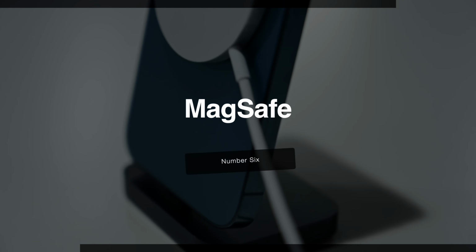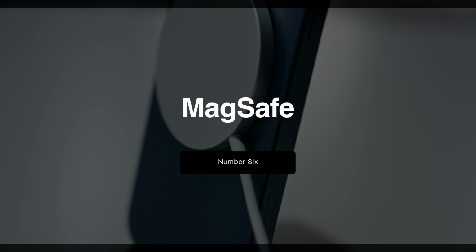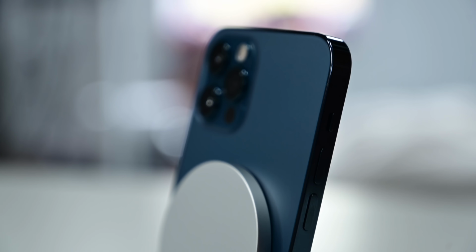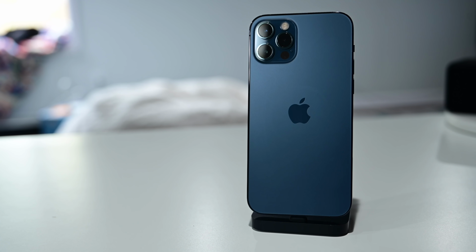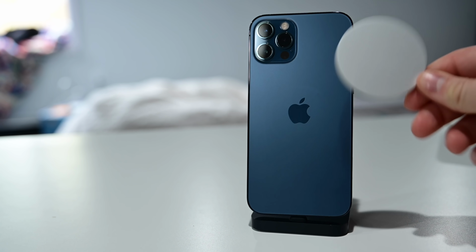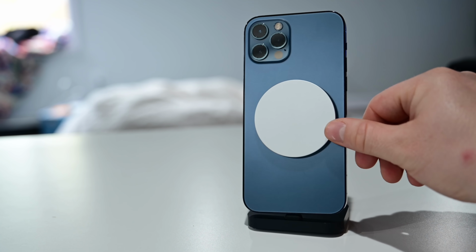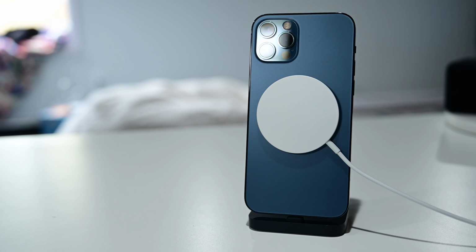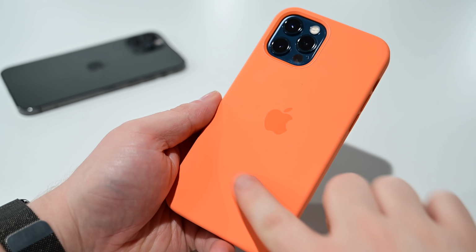I seriously cannot stop talking about MagSafe. It is one of my favorite new features, and there is so much that it can do. It is a new magnetic plate in the back of the iPhone that, one, allows you to magnetically attach chargers like Apple's MagSafe charging puck to get up to 15 watts of wireless power. You can still use Qi charging, but for 15 watts of power, you need to use MagSafe. But there's also a ton of different accessories.